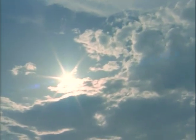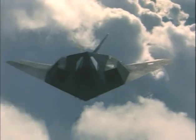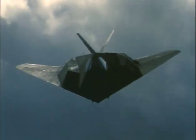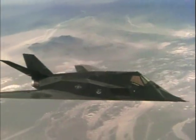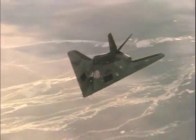Since World War II, nations have relied on radar to ward off attacks from the sky. But now, the United States has a weapon that flies through radar without detection, then wreaks destruction. It is quiet, precise, and deadly, and so far, no one has a way to stop it.